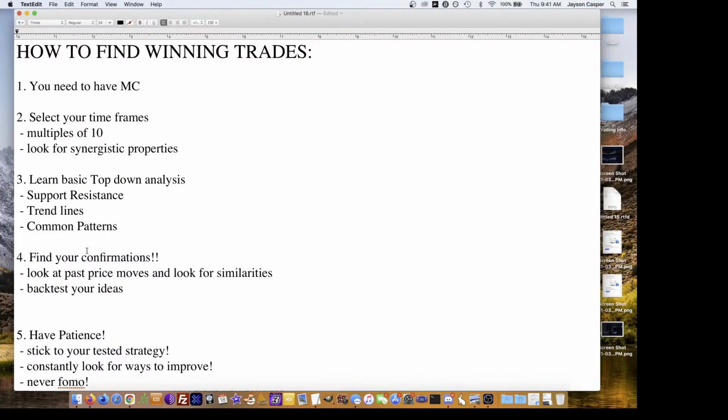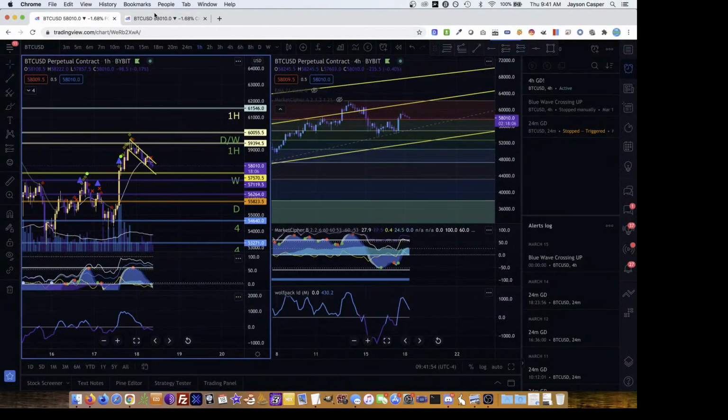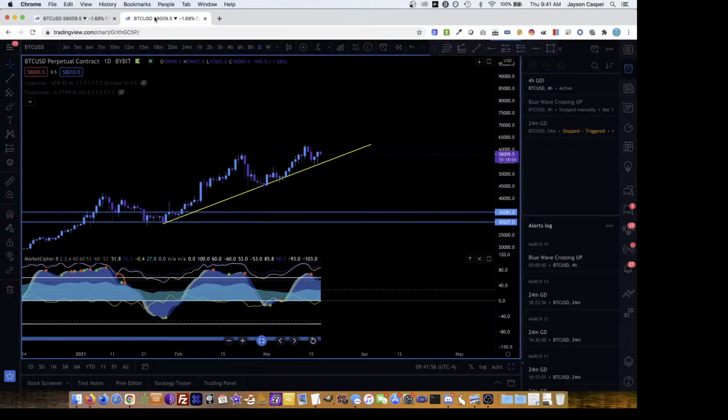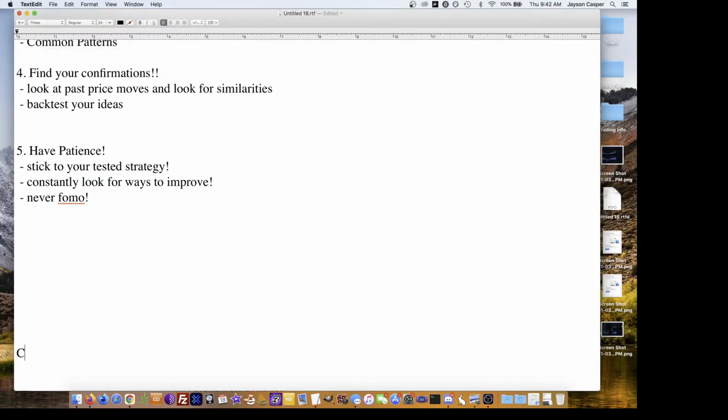Now, the fourth thing, guys, and this is very important, is coming up with your confirmations. This goes right along with step number 2, where you're looking for synergistic properties. Step number 4 is you need to find a combination of synergistic properties, and these are going to act as your confirmations. When I talk about confirmations, I am talking about certain things that must be true for you to enter a trade. So basically, the way we can think about these confirmations is this.